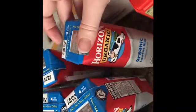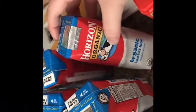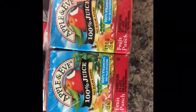I was excited to find these for my daughter. These are the Horizon brand organic low-fat milk, and they were only like 89 cents each. So I ended up getting, I believe, 6 of these to stick in her lunches, as well as some of these little fruit punches from Apple and Eve because my kids go through the drinks. And then I ended up restocking their supply of vitamin gummies.